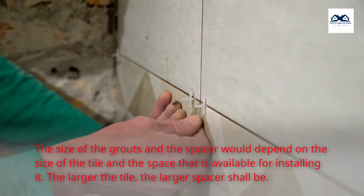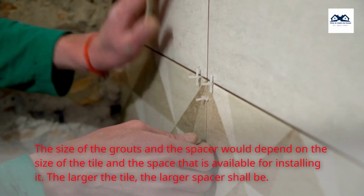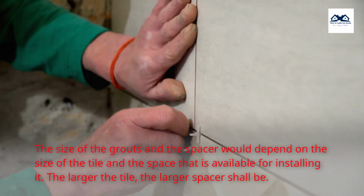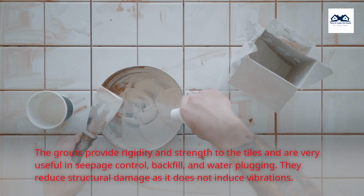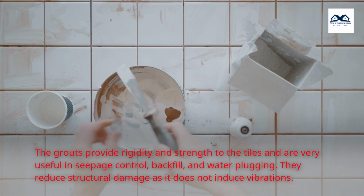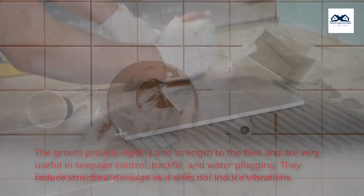The size of the grouts and the spacer would depend on the size of the tile and the space that is available for installing it. The larger the tile, the larger spacer shall be. The grouts provide rigidity and strength to the tiles and are very useful in seepage control, backfill, and water plugging. They reduce structural damage as it does not induce vibrations.